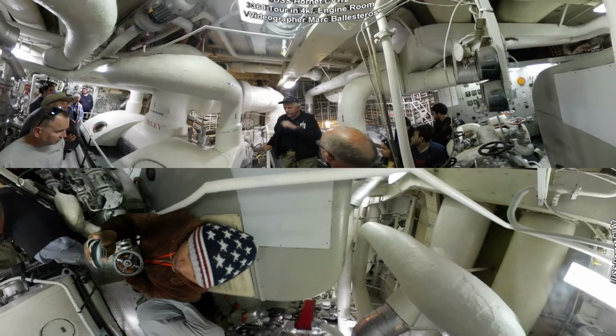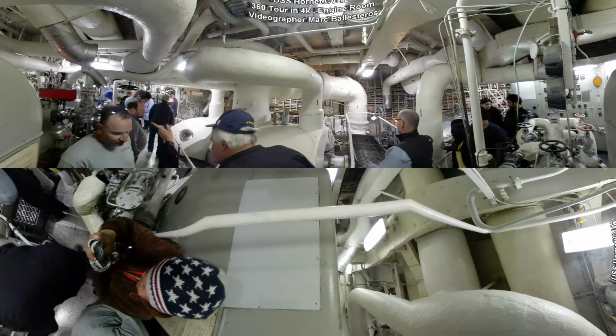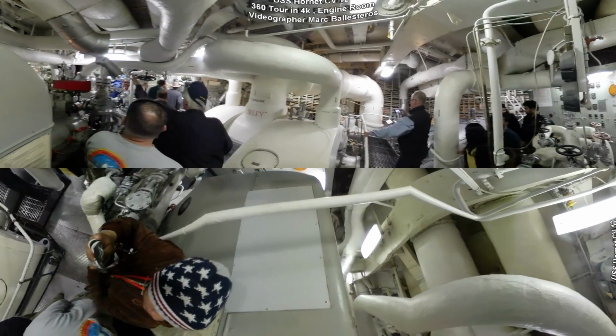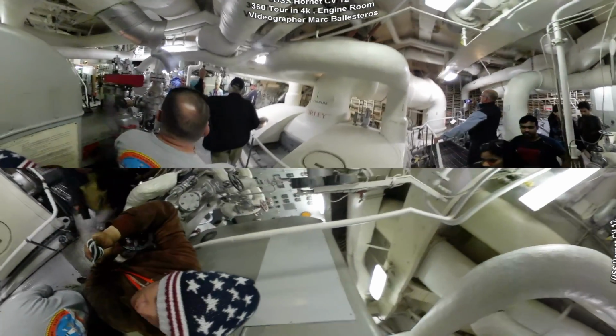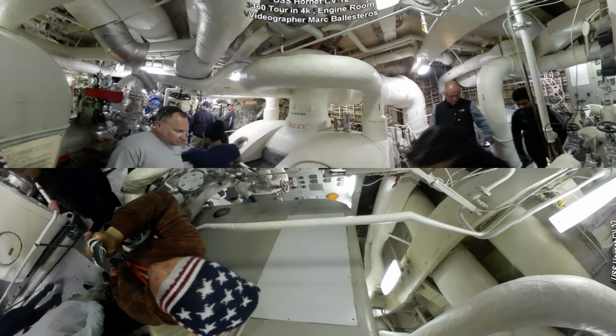Alrighty, I'm going to take you over on that side, so I need to slip through here. This, by the way, is one of the ship's 4 generators for electricity. 1,250 kilowatt, if anyone here is interested in that.